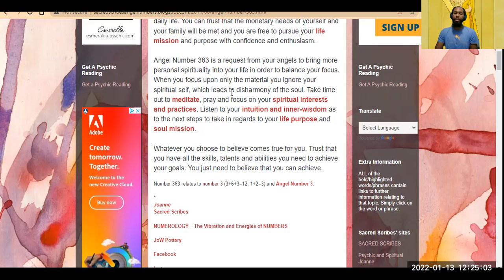So, take time out to meditate, pray, and focus on your spiritual interests and practices. Listen to your intuition and inner wisdom as to the next steps to take in regards to your life purpose and soul mission. Whatever you choose to believe comes true for you. Trust that you have all the skills, talents, and abilities you need to achieve your goals. You just need to believe that you can achieve.